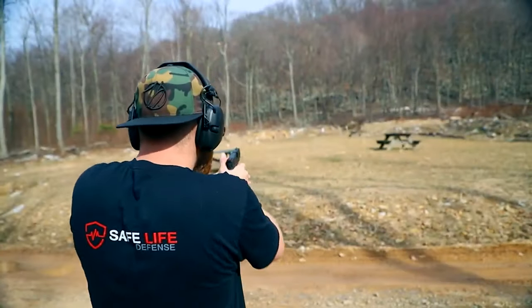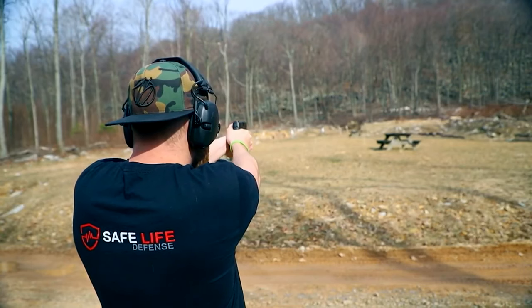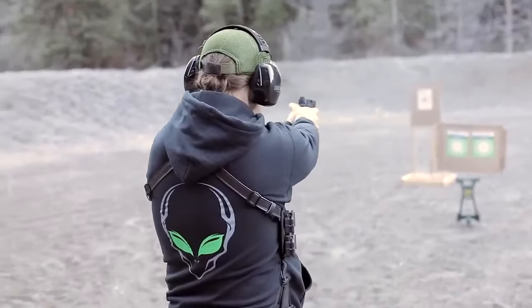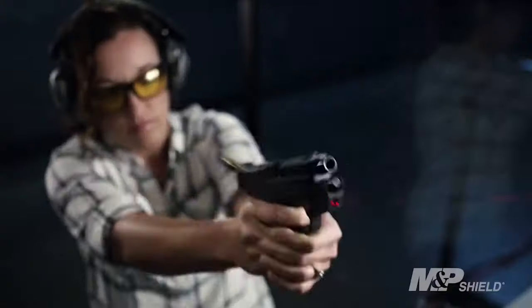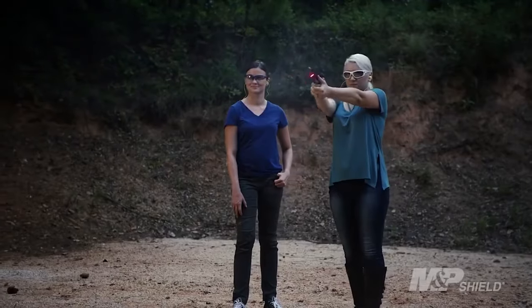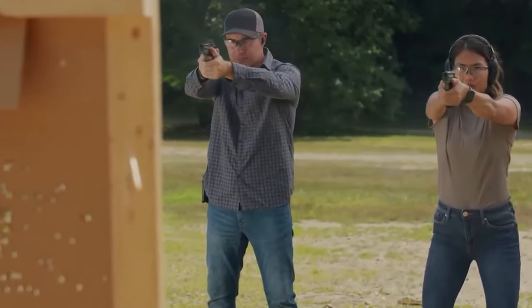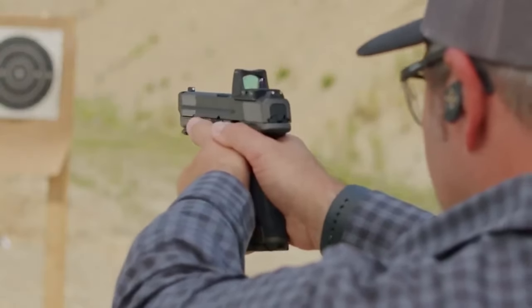Among these changes, the Shield 2.0 features the M2.0 trigger, which features a lighter, crisper pull with a positive trigger reset. The grip texture was also redesigned with a more aggressive and grippy feel, providing the shooter with a more controllable handgun, even for its size class.